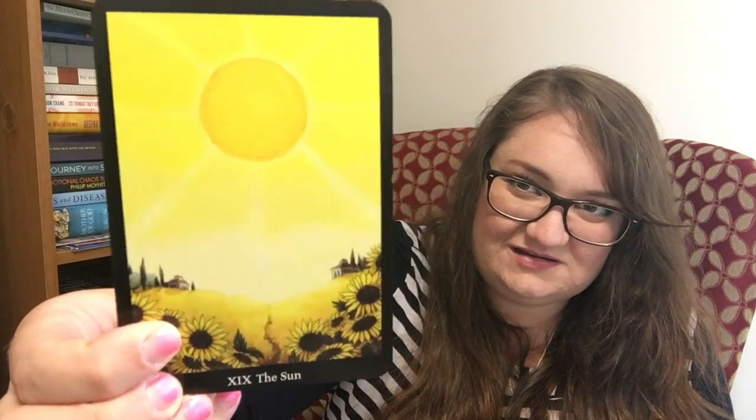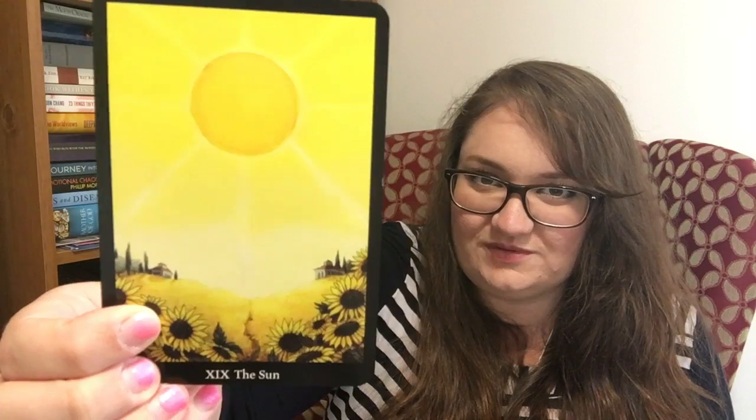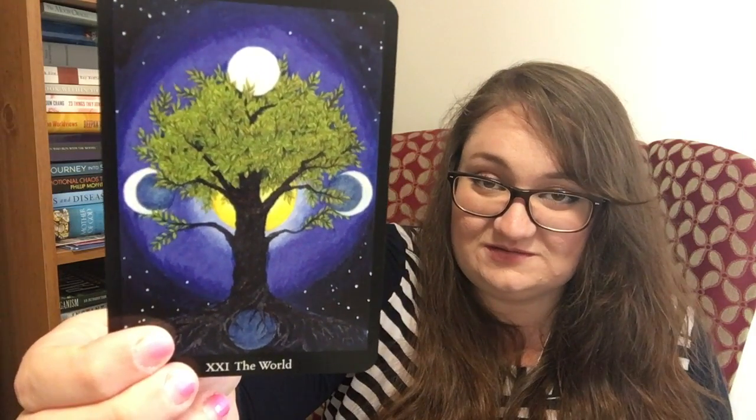Love the Sun card. I think she's done really well in keeping it really simple, but it's still so clear. And the World is the world tree, with the stars, the moon, and the sun all depicted within it as well.